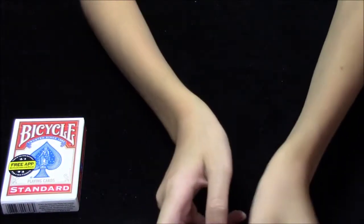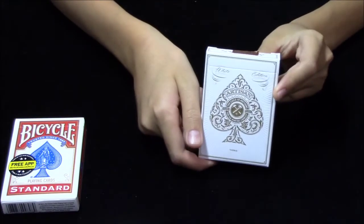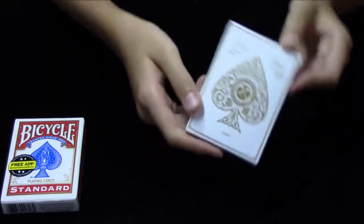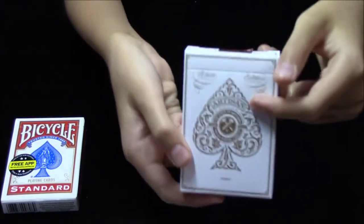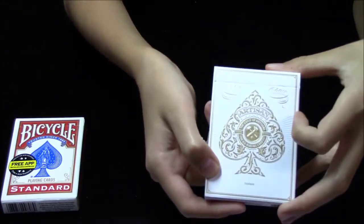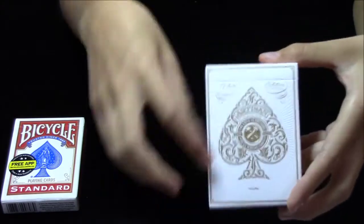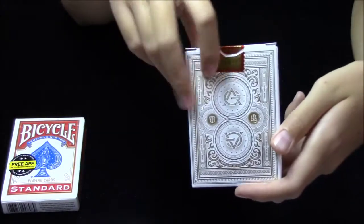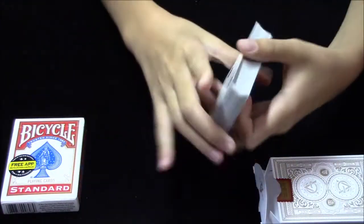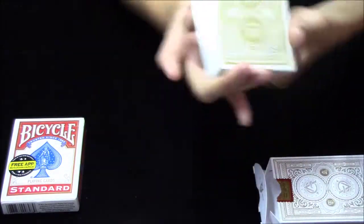Now, in number 9, we have the White Artisans by Theory 11. Now, this is a very artistic deck. There is a very nice Ace of Spades here on the front. It says right here, the Guild of Artisans. This deck is just a very nice deck. Now, getting inside of it, just in basic handling, you have 2 jokers, a double backer.